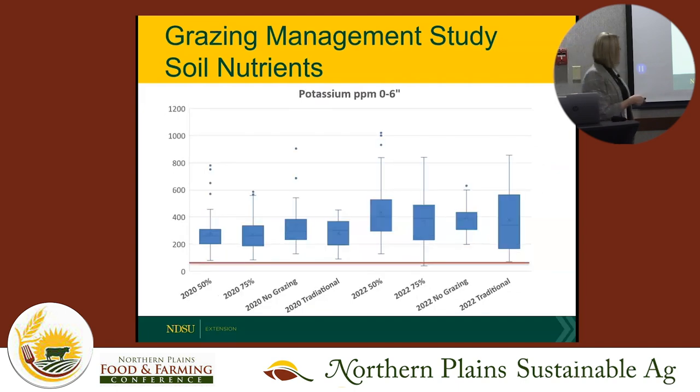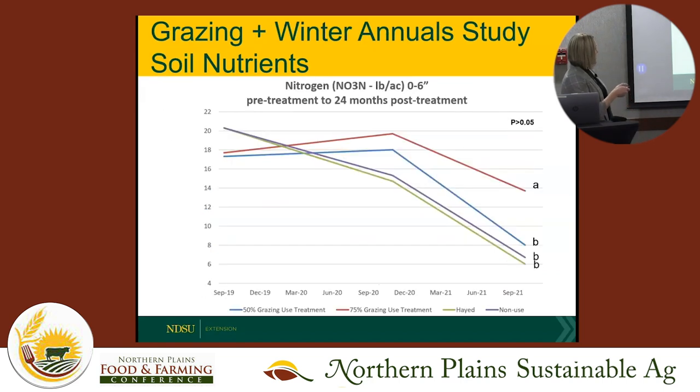And then same thing for potassium, except here's our requirements here. So we're well above requirements. This is for the same study where we incorporated those winter annuals. And in this study, they're actually haying as well. So what's the removal of that cover crop? How does that influence our nutrient dynamics?